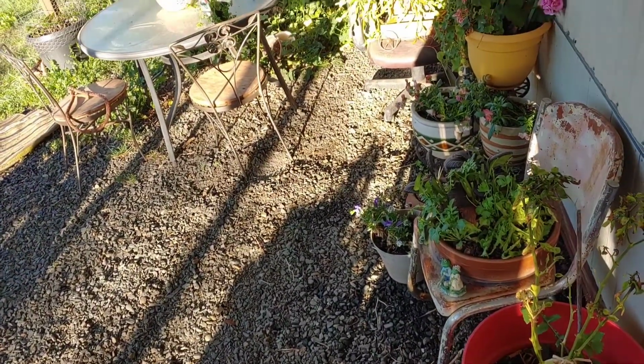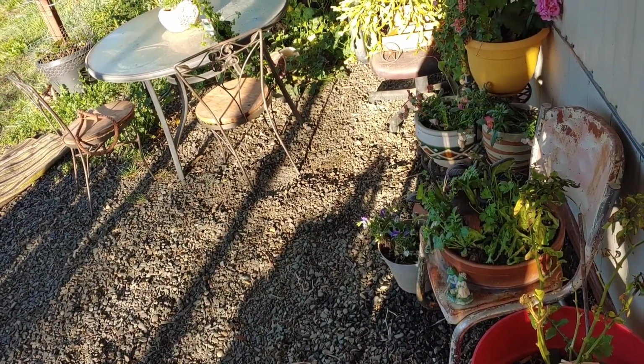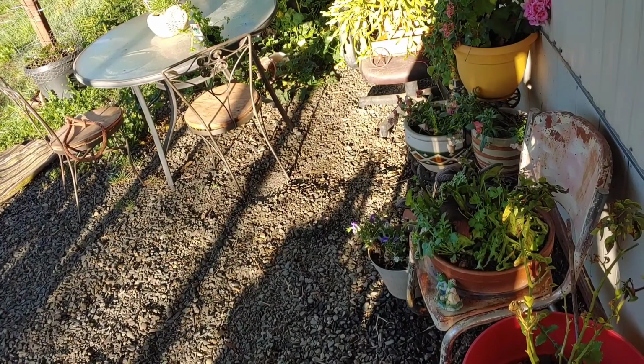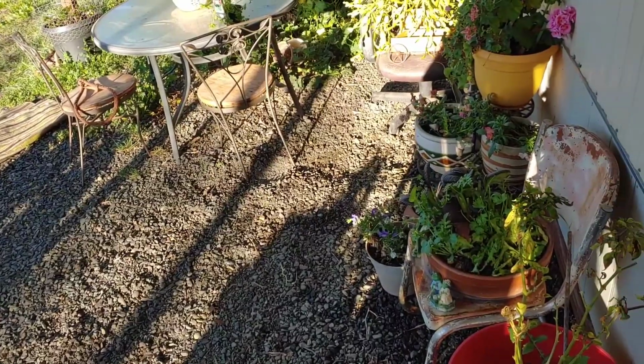I am going to give you a sneak peek. I wasn't going to show you until the summer, but I've got a different kind of garden going right now, so I thought it would be interesting to show you a little bit of a few projects I'm doing now. I garden everywhere that I can.